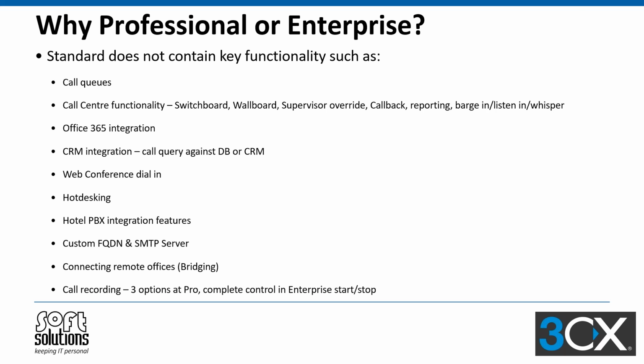because you can't have that 3CX DNS internally on your network. Another key thing here is the SMTP server as well. Again, you need an active maintenance or subscription to utilize the 3CX SMTP server. But if you have a customer with their own Exchange or Office 365, you do need the Pro or Enterprise edition to utilize that mail server fully. So a great security function.